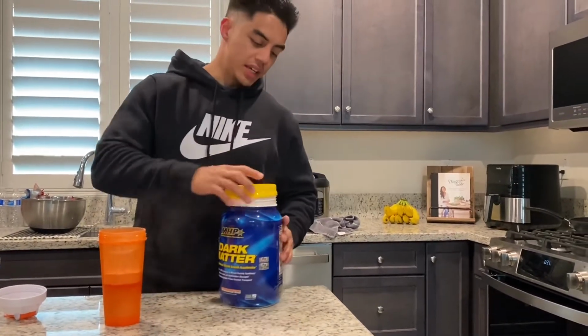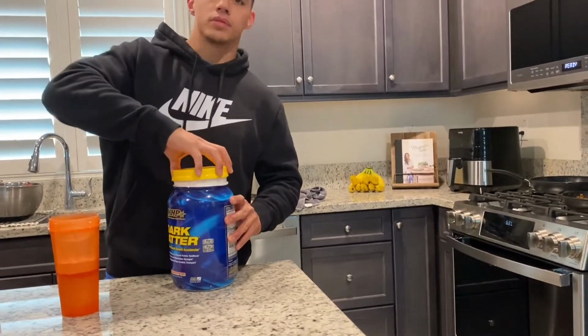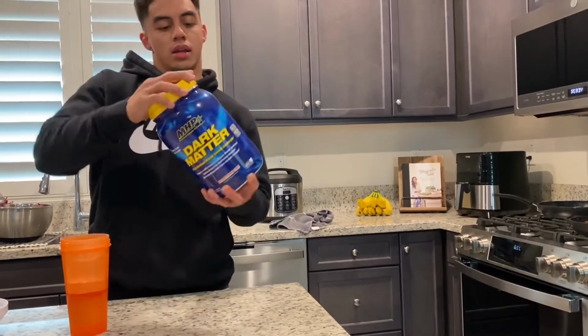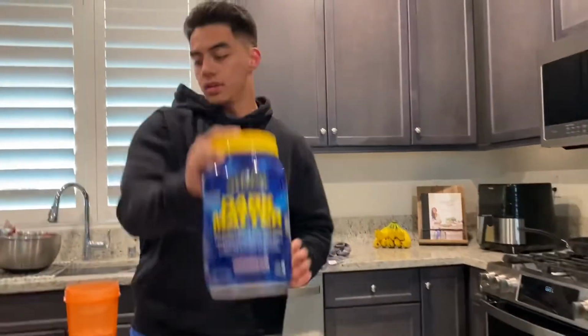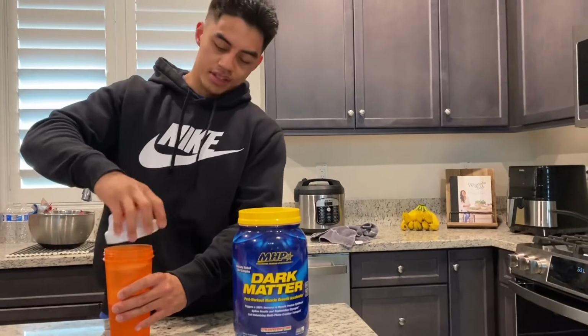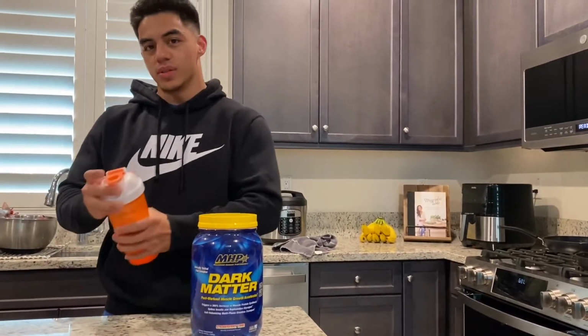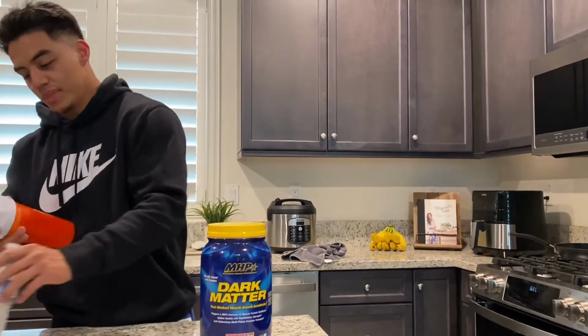Again, this is my EAAs post-workout that I take once I'm done. I usually do my protein shake before bed. So there it is. Got the water. Obviously, I get the water from Costco because Kirkland's the best brand in my opinion. Don't hate me. I mean, I like Essentia too. And Fiji, oh, the best.